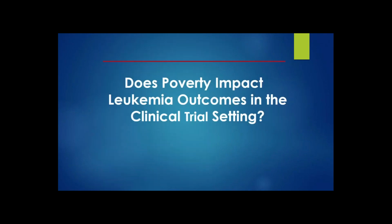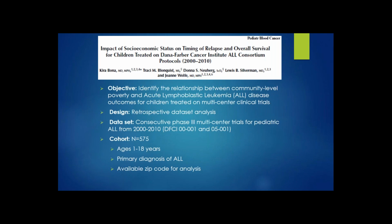I'm going to move on now to the next question in the interest of time. We felt that the data from that study suggested that there is a targetable measure that is prevalent enough in our population that it's worth investigating further, but we really wanted to get at the fundamental question of whether poverty impacts childhood cancer outcomes in the clinical trial setting. So to answer this question, we used a retrospective data set. Here the objective was to identify the relationship between community-level poverty and acute lymphoblastic leukemia, or ALL, disease outcomes for children who had been treated on multi-center clinical trials.